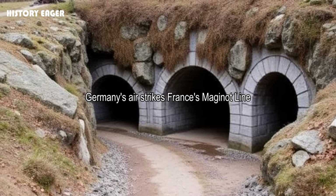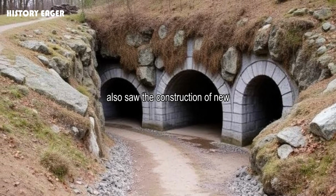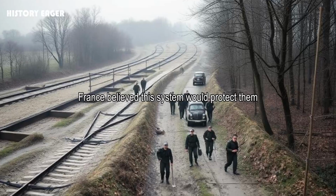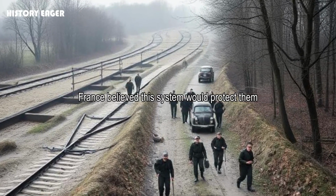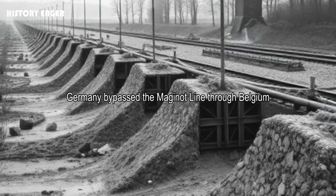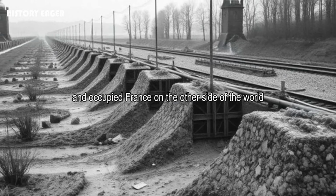France's Maginot Line, built after World War I, also saw the construction of new underground bunkers and tunnels. France believed this system would protect them. But during World War II, Germany bypassed the Maginot Line through Belgium and occupied France.